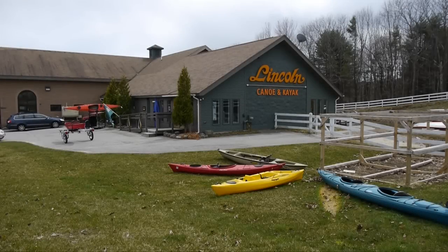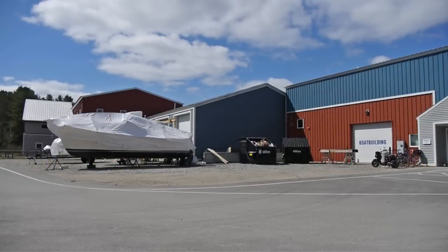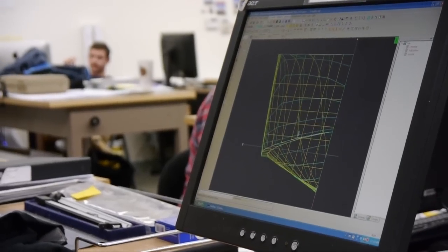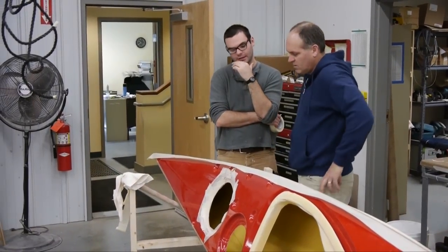Lincoln Canoe and Kayak of Freeport and the Landing School's Composites program are entering the second year of their partnership, giving Lincoln the benefit of the school's state-of-the-art composites facility, computer-aided design programs, and student workforce, while helping the Landing School better prepare students for jobs in the rapidly expanding composites field.